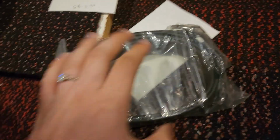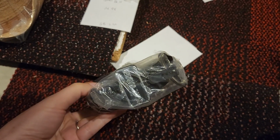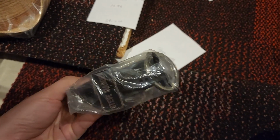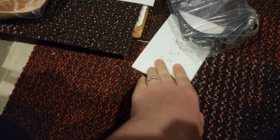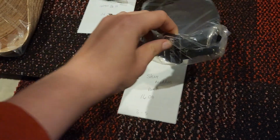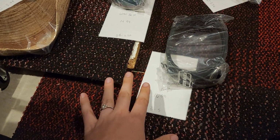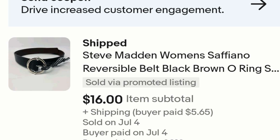Okay, this is a Steve Madden belt that I picked up from Burlington. You can source from places like Burlington or TJ Maxx on clearance or whatever. This one wasn't on clearance. It was $5 at Burlington, and I probably wouldn't do that again. I would pick up belts that were completely 100% genuine leather on clearance if I was doing a flip like that again. This was not. So sold for $16, and I paid $5.